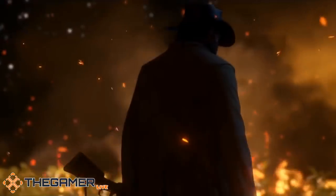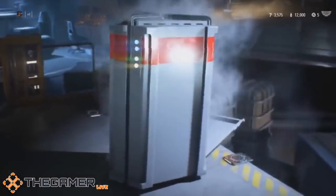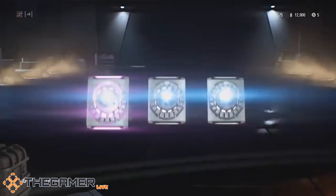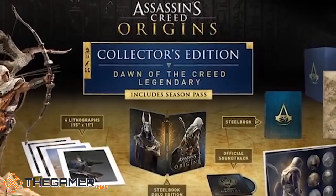AAA games usually retail for $60 nowadays, but with things like season passes and loot boxes, they've gotten really good at vacuuming even more money out of your wallet after you buy them. Hey, we're looking at you, Star Wars Battlefront 2. Loot boxes. And let's not even get into the collector's editions, which can cost hundreds of dollars, depending on what items are included in the box.